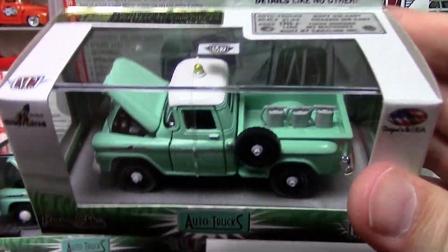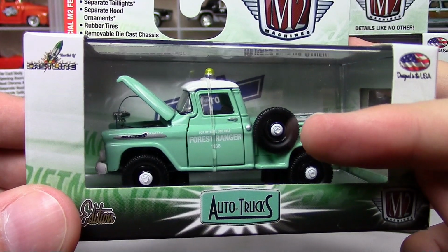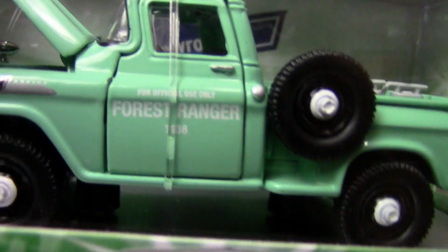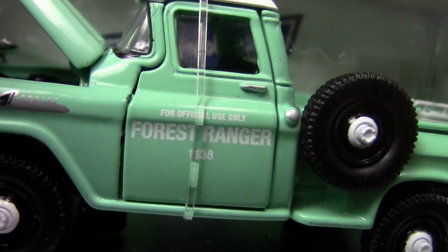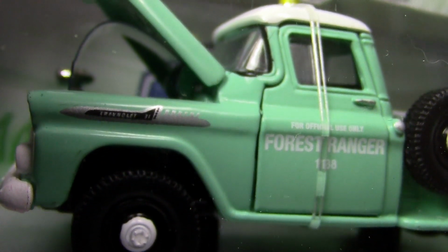And then this is probably my favorite. Like I said, I'm really after the Apache 4x4 pickup trucks, especially the ones with that spare tire right here. And this one is kind of a minty green with a Forest Ranger tampo on it. Let's see if I can get it to focus. Here we go. As you can see there, it says for official use only, Forest Ranger. And then we've got the Chevrolet insignia here in the front.